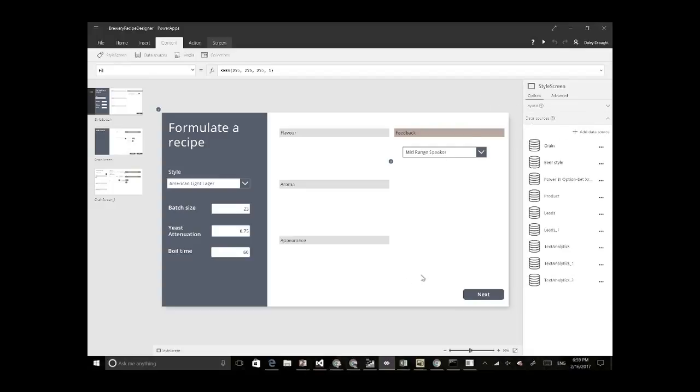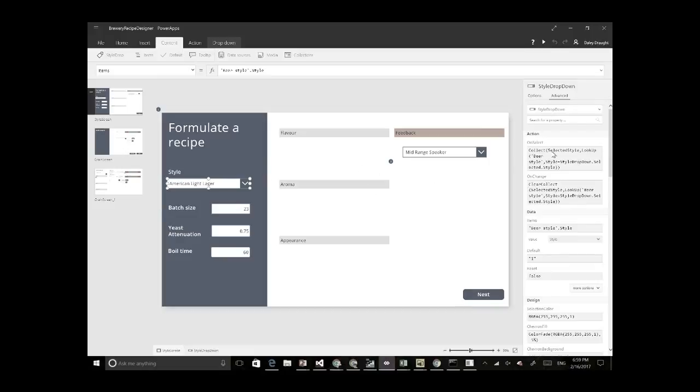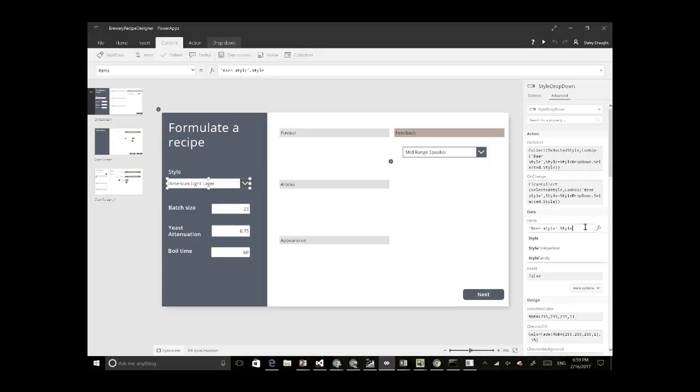And let's say we wanted to surface some of this information. So we added a lookup here, and you'll see if we jump across to advanced, there's a whole lot of properties for this lookup. And so the first thing is it's got some items that show. So one of those data sources was beer style. So what we basically do is say, well, I want to show a list of items from the beer style table in the Common Data Service. I've already added that in as a data set. So let's go and pick beer style. Oops, it's getting late in the day.